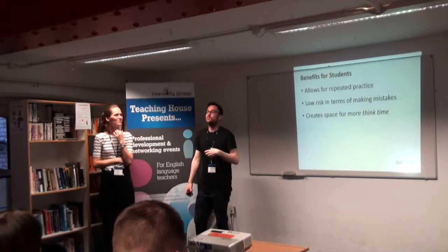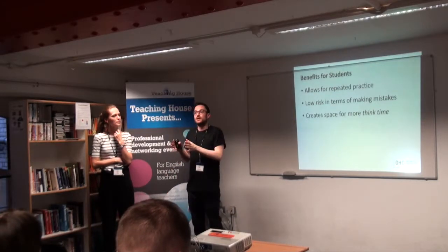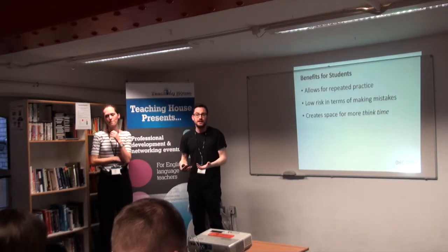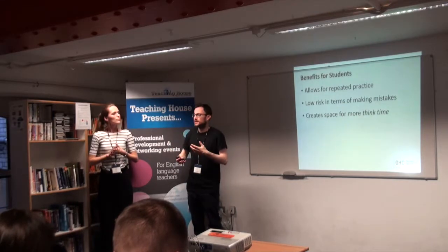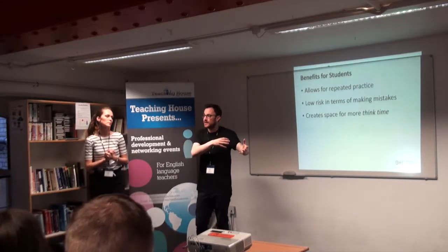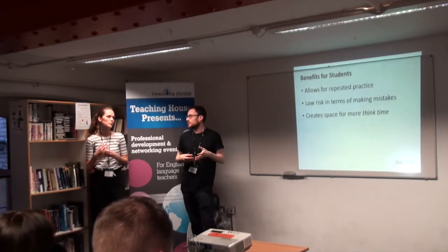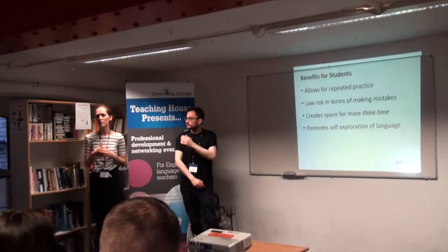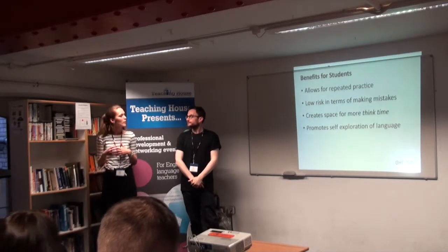And also that it allows for more think time if you're doing it out of class. So you're setting up and then they can go home. They can spend as long as they like doing this. They can research words they need, etc. But it just gives them time to reflect on themselves, what they have done, and then use the language they can use. Yeah. So looking things up, thinking about how to use them.